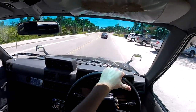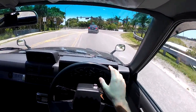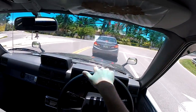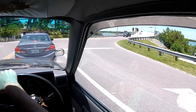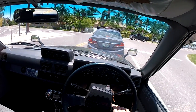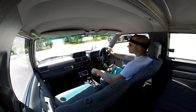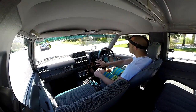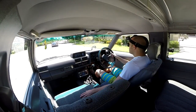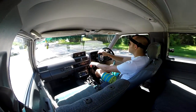Air conditioning works just fine. It would work a lot better if these windows were tinted, but I'll leave that up to the next owner, because who knows where this will end up. First generation Hilux Surf. You don't get many choices.